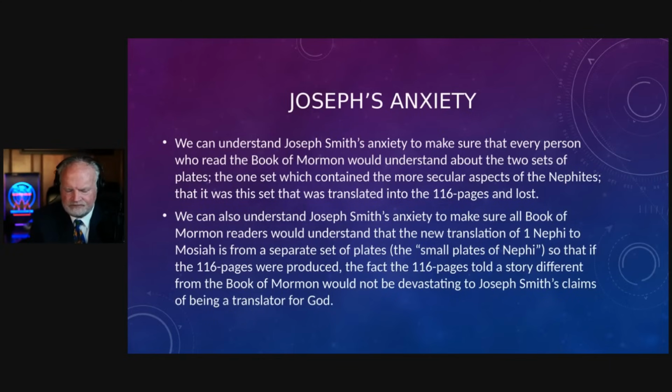We can understand Joseph Smith's anxiety to make sure that every person who read the Book of Mormon would understand about the two sets of plates. The one set which contained the more secular aspects of the Nephites, right? That it was this set that was translated into the 116 pages and lost. We can also understand Joseph Smith's anxiety to make sure all Book of Mormon readers would understand that the new translation of First Nephi to Mosiah is from a separate set of plates. And here I put the small plates of Nephi. That isn't in the preface, but it'll show up in the Book of Mormon. So that if the 116 pages were produced, the fact the 116 pages told a story different from the Book of Mormon would not be devastating to Joseph Smith's claims of being a translator for God.